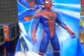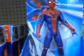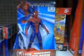And actually, I did find the Lizard, and I found him here as well. It's pretty cool. A lot of kids were doing the scenes from the movie with this action figure. He's amazing. His age is 4 and up, and he's just amazing.